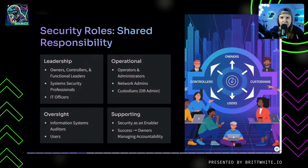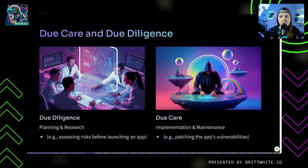Let's take a look at due care and due diligence. These two terms are critical for the CISSP exam and for real-world security. Due diligence is about doing your homework before you launch something, researching risks, planning security measures. Due care is about responsibly implementing and maintaining those security measures after launch. Think of it like this. Due diligence is the planning. Due care is the doing. They work together. You can't have one without the other.